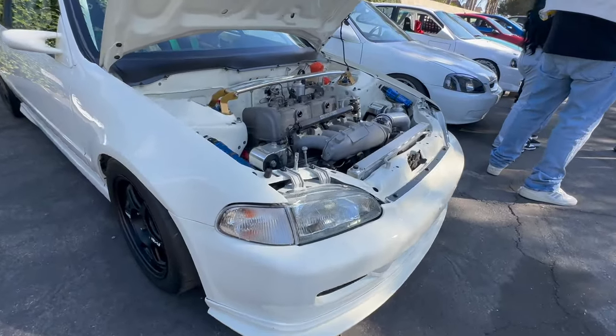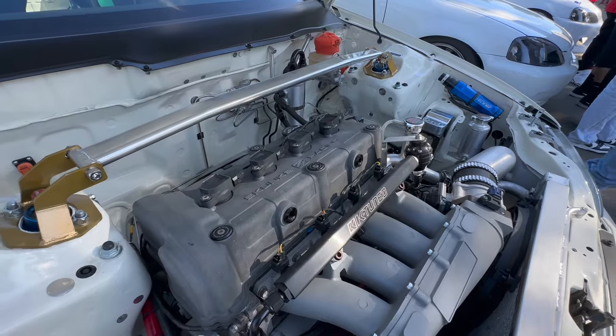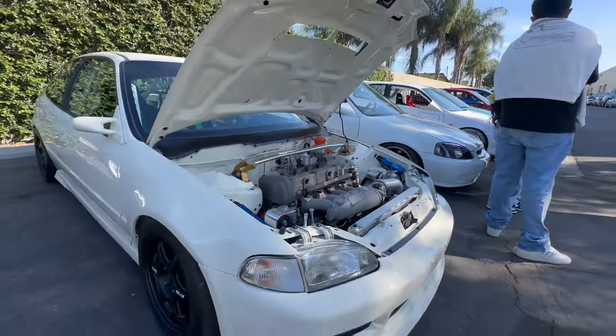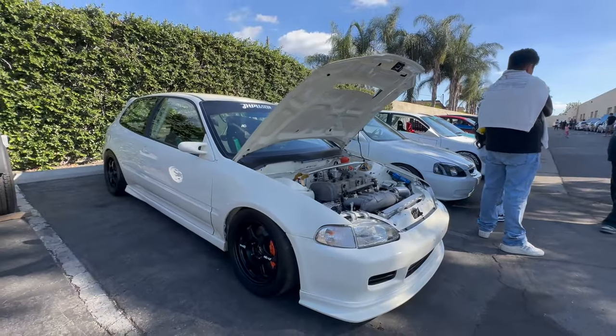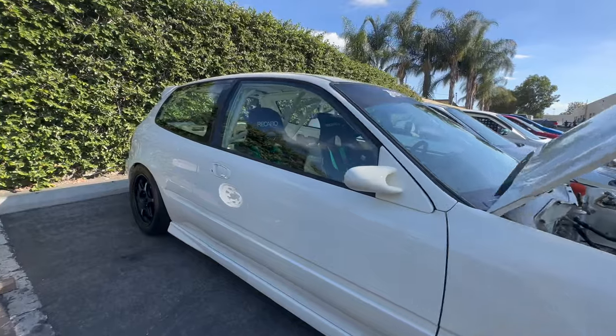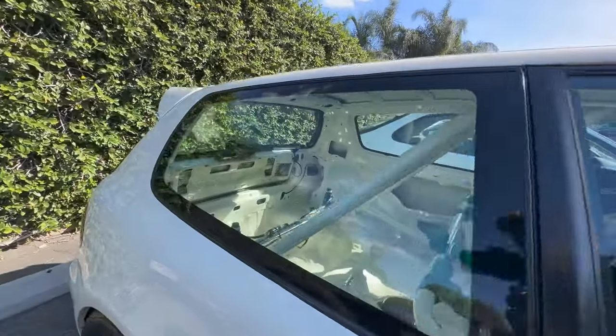Track ready. SCM2 valve cover, raw finish. Yeah, I met this guy a while back at a Carson coffee meet, and this thing is built for track, time attack. Super clean. Recaro's, cage, though, look at this.